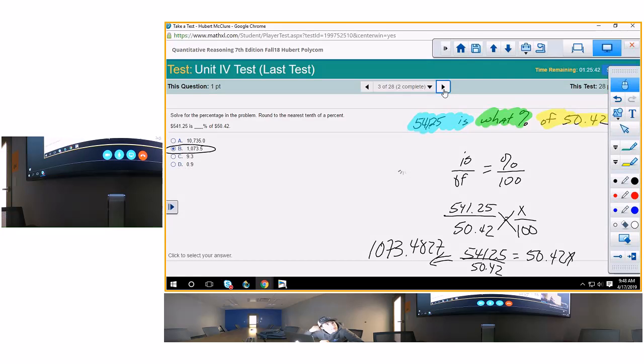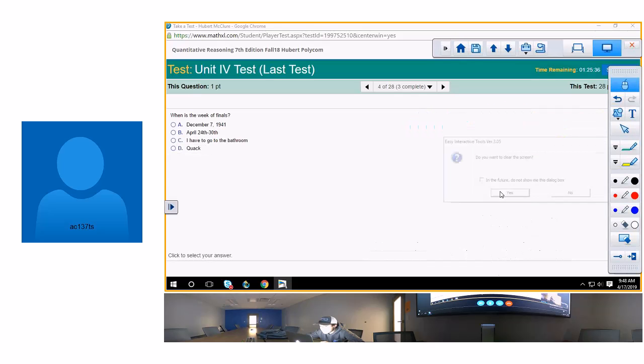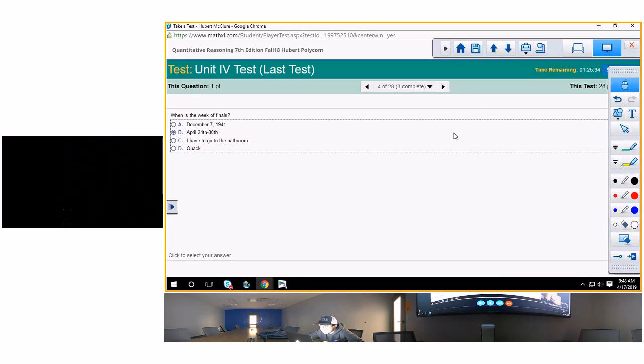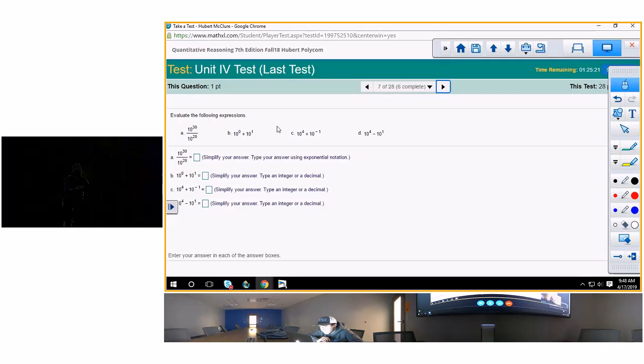Next. When is the week of finals? 24th through the 30th. No way, no how. See, it's not supposed to bunch them up like that. That irritates me.